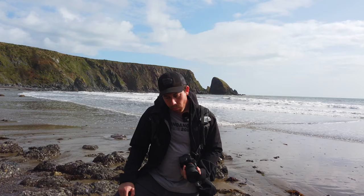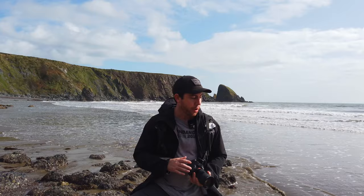Really depends on what you're after. Okay. So, you know, it's not a yes or no answer. It's really basically just understanding what a polarizer does, right? So a polarizer is gonna cut out reflected light. And so right now we've got the sun hitting the water, right? And the water makes a reflection.